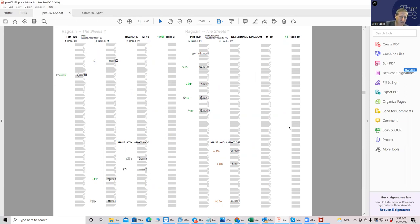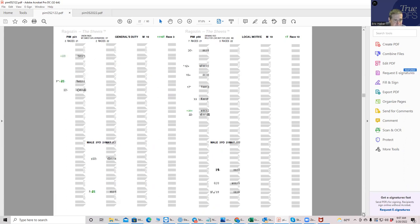Let's get right to it here. So Determined Kingdom had a 15-2, and then it came back and ran a 13 on the dirt where it bled, which is really strange. So it could certainly run another 13. It could bounce. It could run a 15. There's a lot of things it could do here, but it's really long. Let's see if there's anything that's really a lock here that's going to prevent it from winning. 1, 13, Locomotive, no, nothing really.